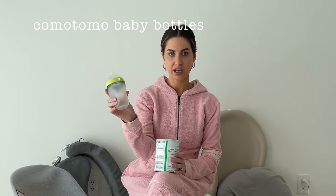So on to feeding, which is a huge topic when you have a baby. Obviously, your baby has to be fed. So we have used these bottles from the very, very beginning. These are what I purchased before my son was born. These are the Comotomo baby bottles. As you can see here, it is a silicone bottle and it's squishy, malleable, and the top is as well.